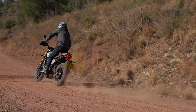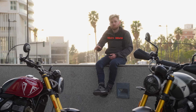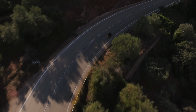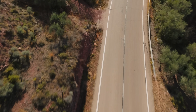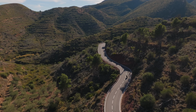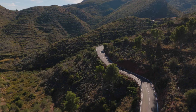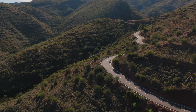Out of the two, being predominantly a road rider who just lives for tight and twisty B roads, the Speed is the most incredible combination of handling, performance and price. Forget about these bikes being sub 400cc, because they feel like more than that. They feel like proper scramblers. They feel like proper speeds. And the engines are punchy enough as well to offer you all the performance you need in the real world.